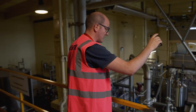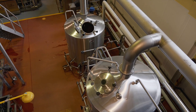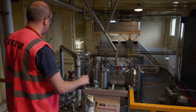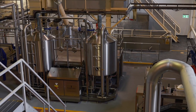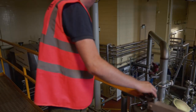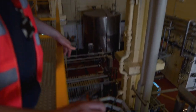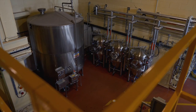So we've got our loiter tun here, whirlpool here, and kettle here in the 10 hect brew house. And then the 3 hect brew house is the newer brew house just over there on the skid. I can see a mash filter just down in here to the left hand side, and then there are obviously storage tanks for hot and cold liquor.